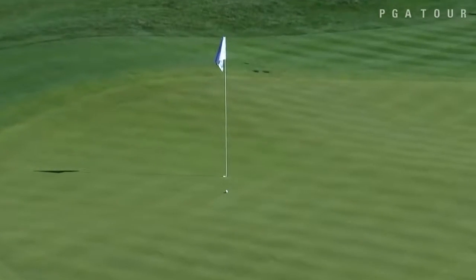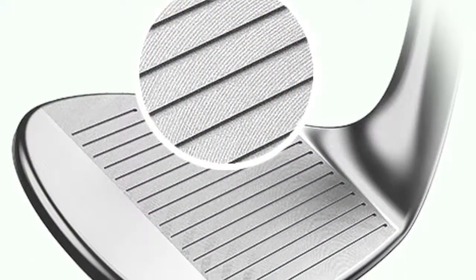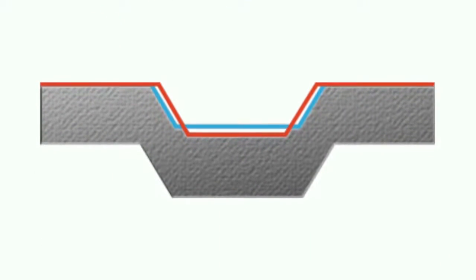On the lower lofted wedges, the 50, 52, and 54, it's our traditional aggressive wedge groove. But as we know, as you add loft to your wedges, the size of the groove window begins to have more loft, letting less golf ball in, creating less spin. So what we've done on the 56, 58, and 60 is create a wider groove that's shallower, so it stays within the volume limits that the USGA allows, and allows as much debris to be channeled into those grooves. But really, when you make the groove a little wider, it accepts more golf ball in at impact, causing it to have more spin, closer to what you would get out of a 52 and 54.